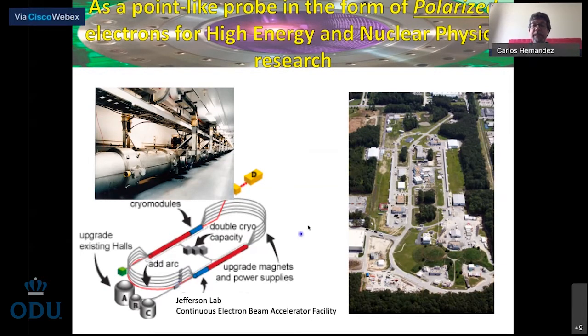On the right, you can see an aerial view of the Jefferson accelerator. You can see this oval shape. This oval shape is the accelerator. It's underground, about three floors underground. So the shape that you see is what we call the service buildings, where all the equipment is mounted that powers the accelerator. Down here in the lower left corner is where it all begins. That's where we have the electron source. The electrons are extracted, are accelerated, and then they turn around, they are accelerated again, and they go like that about five times before they are diverted to one, two, three, and four experimental halls.